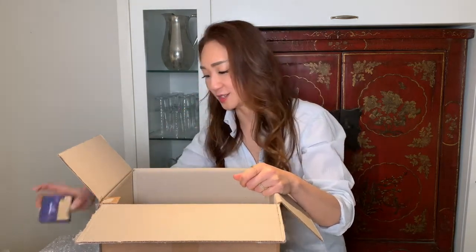One of the beauty bloggers that I follow quite intently, her name is Shinnim. Her recommendations have been really spot on for me, and when she recommended this and I saw it on StyleKorean on sale for $6.99 US, so it's equivalent to about Canadian dollars, $10. I thought it was a really modest price and I wanted to give it a try. So I will let you know how this turns out.